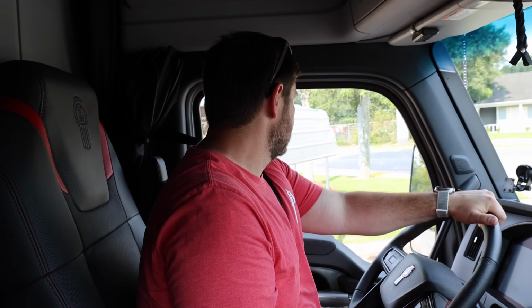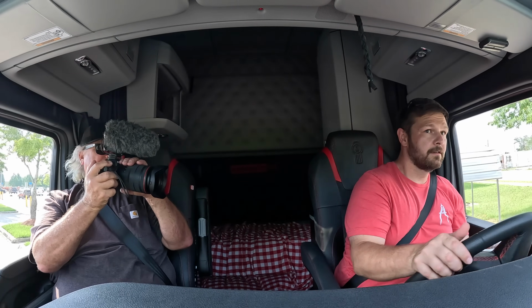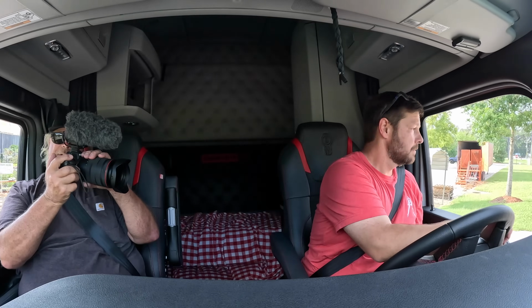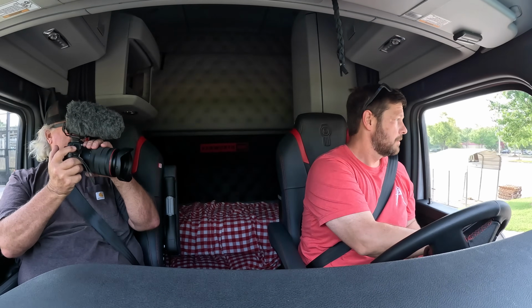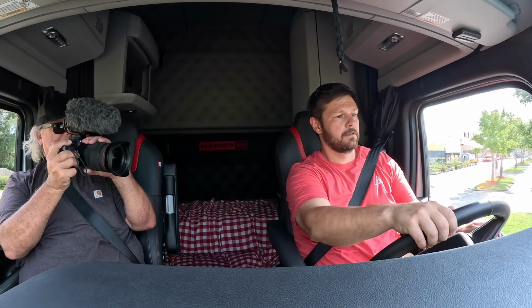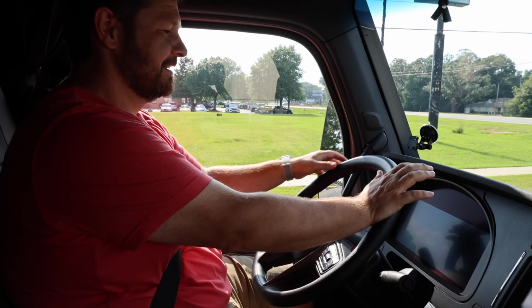And I'll say, because of the torque of this motor, you basically are stopping when you let go of the pedal. Yep. Yeah, and I have it set on the minimum amount of engine brake. Just trying to get used to everything. Okay, I gotta say, I feel a little bit more comfortable this time.